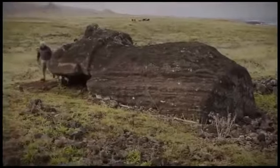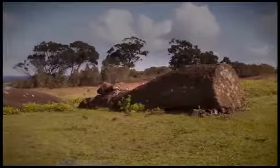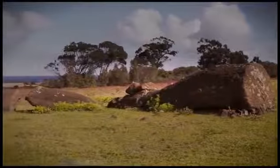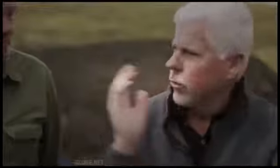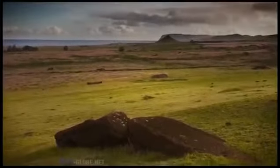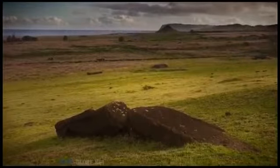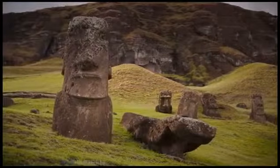But how did they move them? To find out, Hunt and Lippo studied more than 50 statues that fell, apparently while being moved. We noticed that the statues that were headed uphill away from the quarry had fallen on their back most frequently. We also found that when statues were heading downhill, they'd fallen on their face. Statues on flat ground were kind of 50-50, and we could see that there was a pattern here. We tested it statistically and realized that we had very clear indications that the statues were moved in a standing position. There was really no other way to explain that.